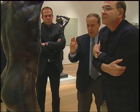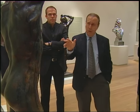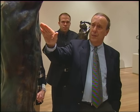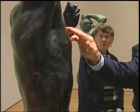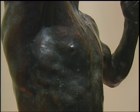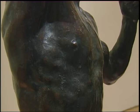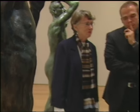They obviously had a great understanding between each other as to what was an acceptable appearance. And Lemay also actually does quite a bit of comment on the quality of the cast that he receives prior to the patination process. But even indoors, the patina will evolve.